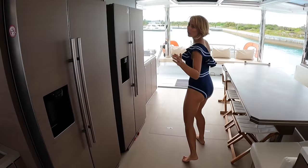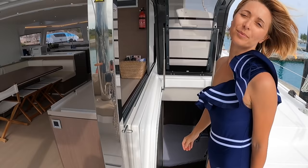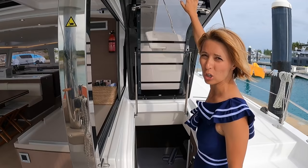So we're going to the starboard side again. The cool thing about the aft cabins is that they both have private entrances. Yeah, it's really, really nice. And what I really like about Bali is that they made sure to make it really tall, so you're never really concerned about hitting your head going in and out. Yeah. All right, let's check it out.